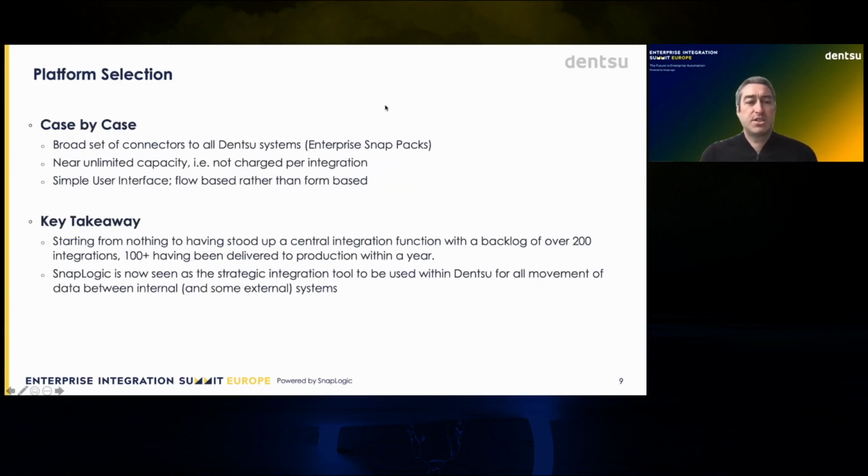So finally, just to summarize, I guess, if you're looking for an iPaaS, what would we suggest? It's very much case by case, right? It depends on the organization you work within. I think what worked well for us was the fact that SnapLogic provided all of the connectors we needed. We knew we didn't have to buy anything in addition. It covered us with the enterprise snap packs available and the standard connectors.